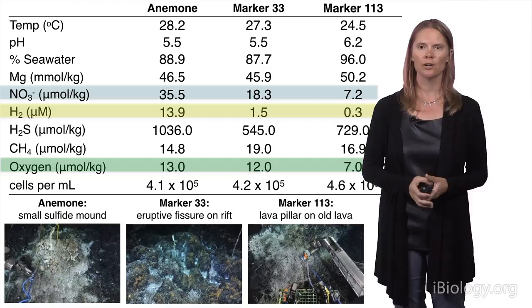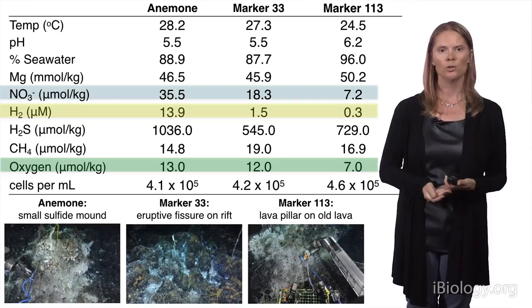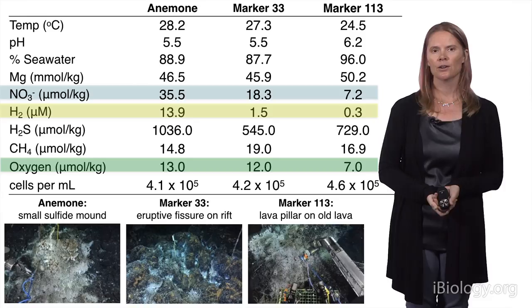So what's shown here are those three vents and a variety of environmental characteristics, ranging from temperature and pH to a number of nutrients and things that microbes really like to eat. You can see these fluids are all in the mid 20 degrees Celsius. They have slightly acidic pHs. And I've highlighted here three things that I really wanted you to pay attention to.